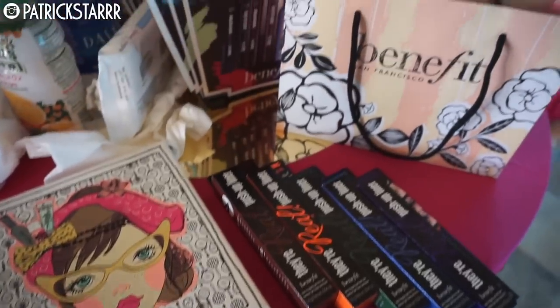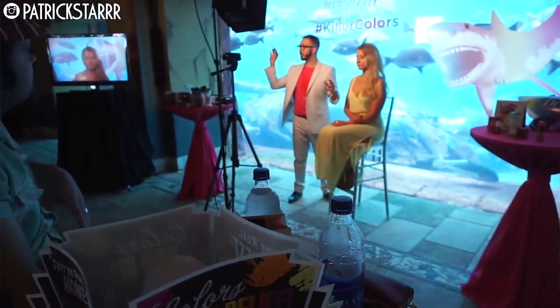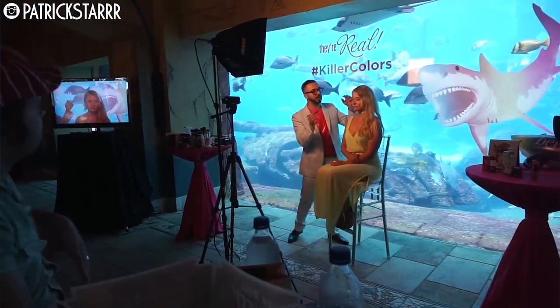And what we learned in the Bahamas from the lead artist for Benefit Cosmetics is that the new colors have a little bit more playtime. So like the blue and the purple and the green, they are very rich in color, but there is a little bit more playtime with those colors.